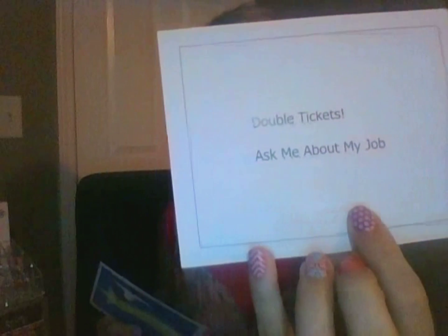So I would then explain, people are interested in Jamberry for many different reasons. A full-time income while working part-time hours, flexible schedule, fun relationships, income for education and kids' activities, as well as luxuries that are not in a budget. These give people a huge join incentive, because they start thinking about what are things that I could pay for. And then the back of their card, let's see if you can see that, it says double my tickets. Double tickets, ask me about my job. So they can ask you any question about your job, and people love getting double tickets.